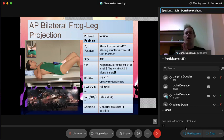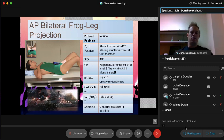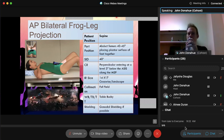The AP bilateral frog leg projection. So this would be ordered alongside an AP pelvis if they wanted to see those hips in a lateral position. But like I said, a lot of times they're just going to order that AP pelvis by itself. This would be like an extra view they would ask for if they're suspecting something going on in those hips.